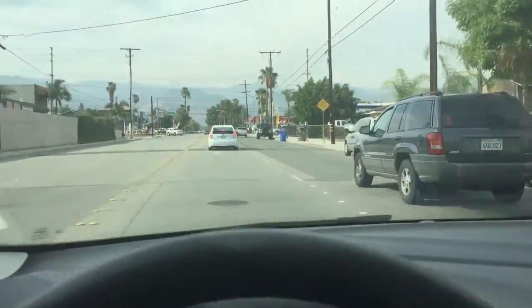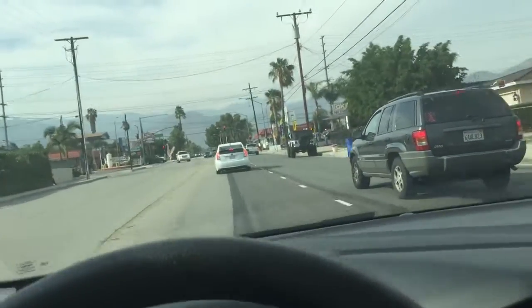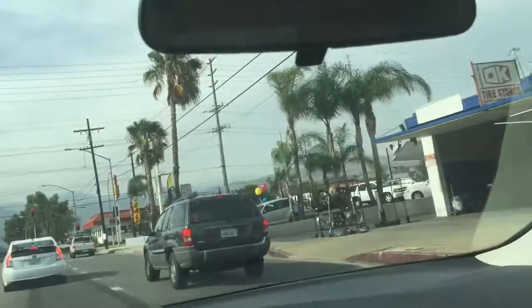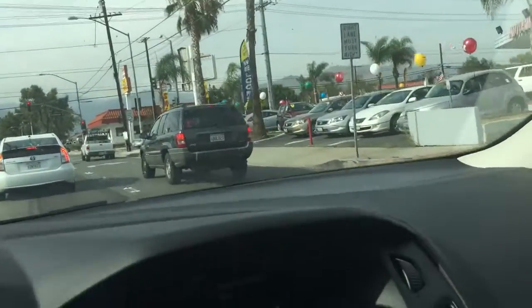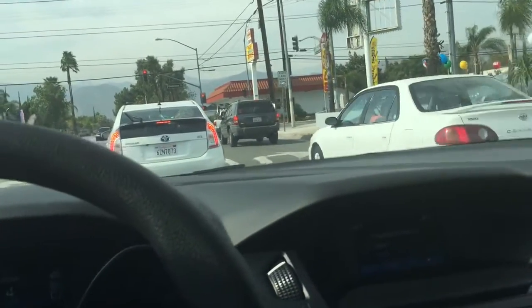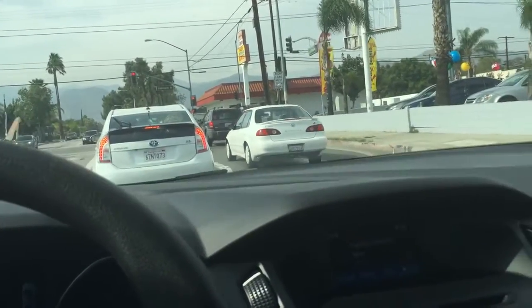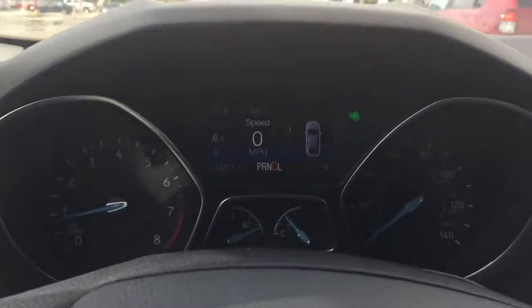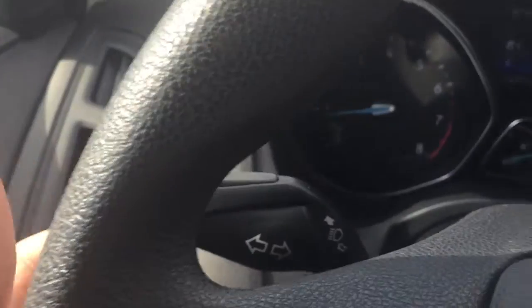So those in the past who've floored their Focuses and hoped for the best while merging on the freeway, I can honestly say that it's a little different now. On the tap of the gas, not so much, but when you take the pedal down to the ground, pretty nice. So this is a left blinker, right blinker. Really, that's a little wacky thing right here and above.